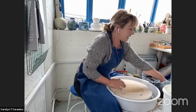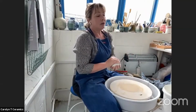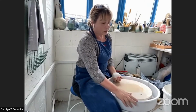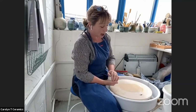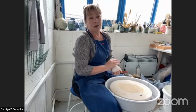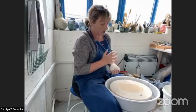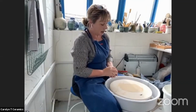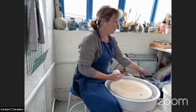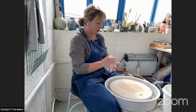Recently, at the very beginning of lockdown, I took my wheel home, and one day I decided I was going to do the 2.6 challenge and raise some money for the Roy Castle Lung Cancer Foundation. My mum sadly died of lung cancer, so it's a cause very close to my heart. They were brilliant in sending me loads of these extra bats so I could throw my 26 pots in one day much more easily than if I'd had to fix a bat each time.